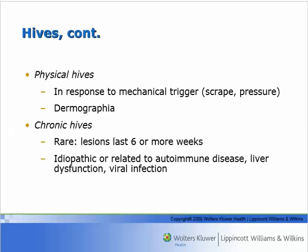There's this idea of physical hives. The mechanical triggers do it. Now, it seems to also be related to stress. People that have this dermographia, which means writing on the skin, it seems to get worse in periods of high stress. So it's some sort of an overreaction to a fairly minor mechanical trauma. I've had many patients with it, and my own mother has had it.